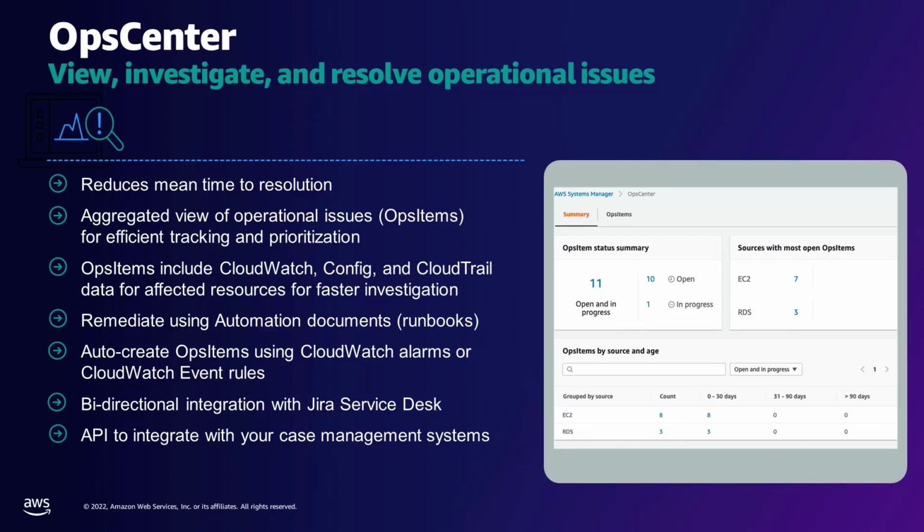More specifically, OpsCenter offers the following benefits for operations engineers and organizations. You no longer need to navigate across multiple console pages to view, investigate, and resolve ops items related to AWS resources. Ops items are aggregated across services in a central location. You can view service-specific and contextually relevant data for ops items that are automatically generated by Amazon CloudWatch Events and CloudWatch Application Insights for .NET and SQL Server.